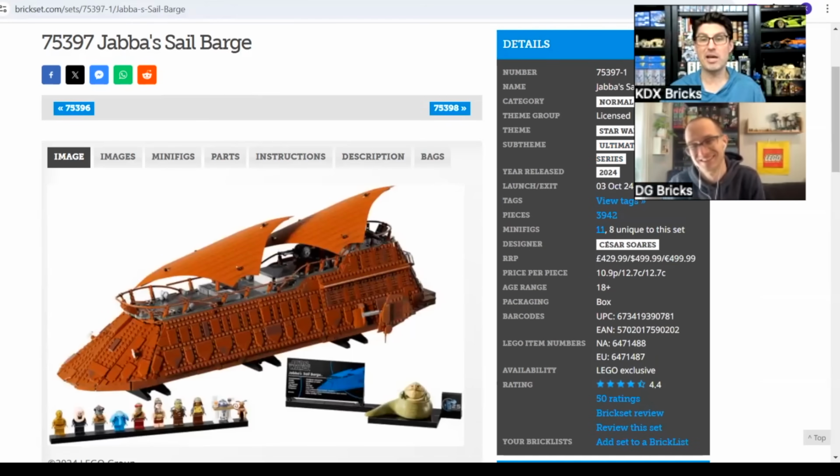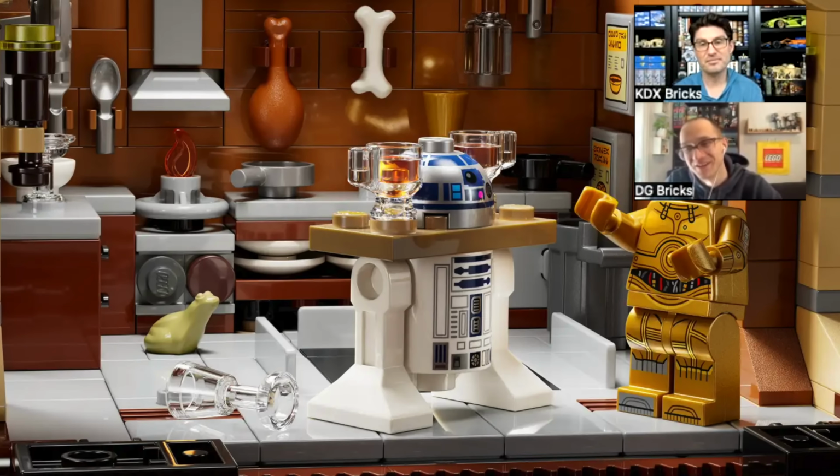How many people are buying this set? It's a great set. It's awesome. I thought about buying it. Really? I do not like this set. I would never own this set in my personal collection. It's a little similar to the Razor Crest. It's a blend of a display and a detailed interior play UCS set. The kitchen in this set alone is amazingly detailed.